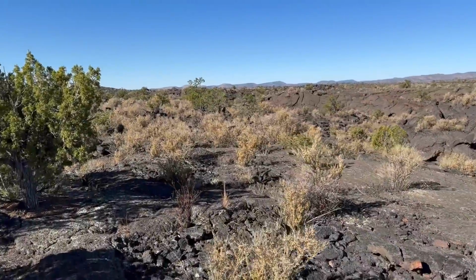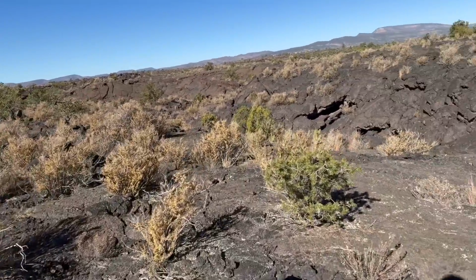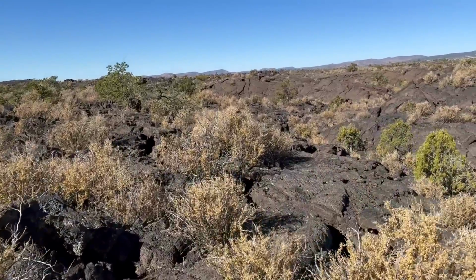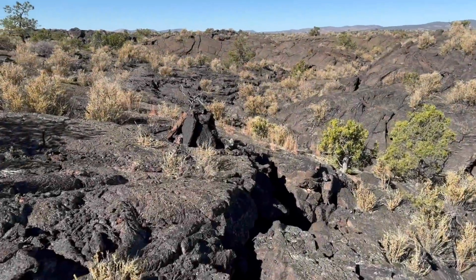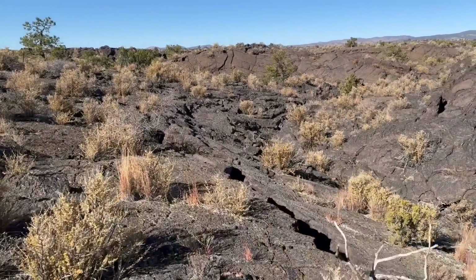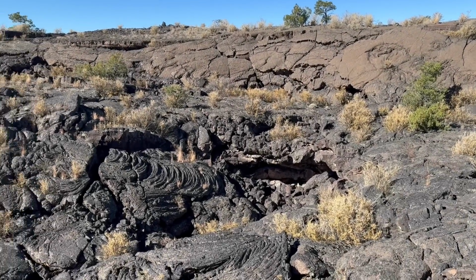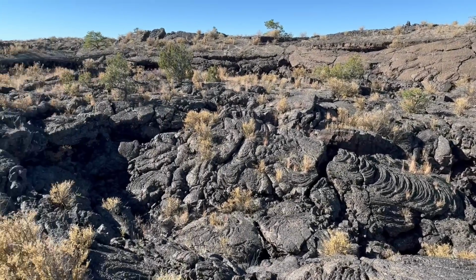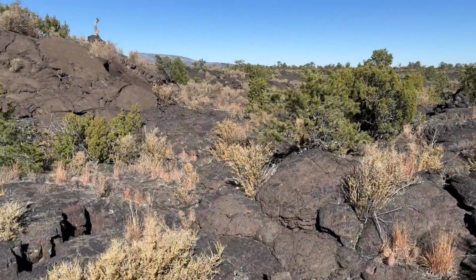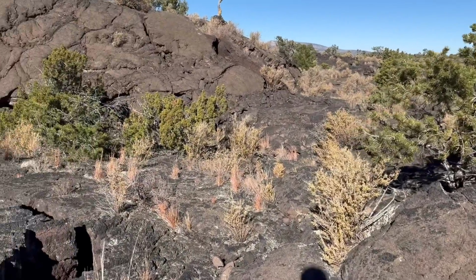So if it looks like there's no trail out here, I'm pretty much having to follow the cairns. Because unlike other types of rock, this rock doesn't really show a footpath. The biggest, coolest lava tube caves I've been in are things like this, where you've got a little bit of a collapsed section, and then you get back into unbroken tunnel. Again, I'm not really geared for crawling around on lava rock, so that'll have to wait for another time.